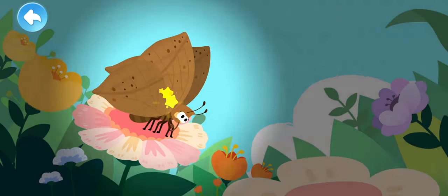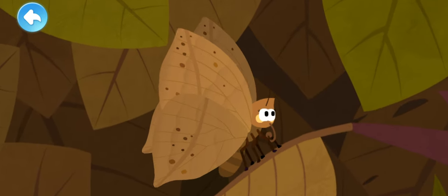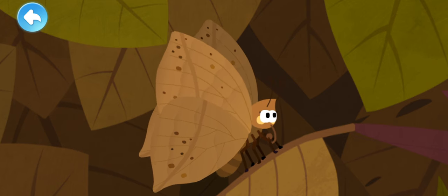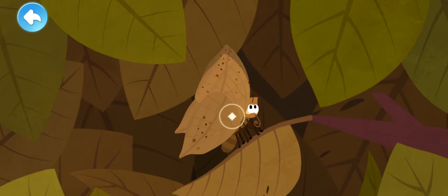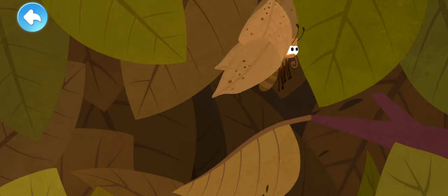Then, let's check out this butterfly. Some butterflies have wing patterns that closely resemble their living environment. Is this dead leaf butterfly actually shaped like a leaf? Look, the enemies can't find it, hiding among leaves.